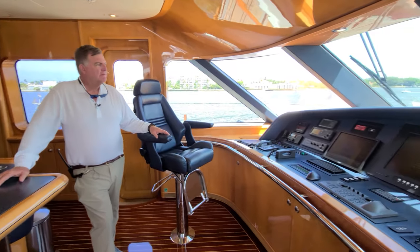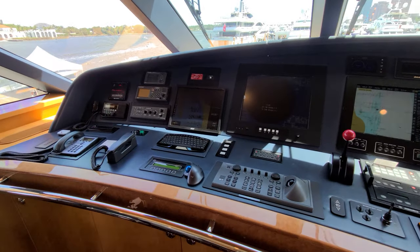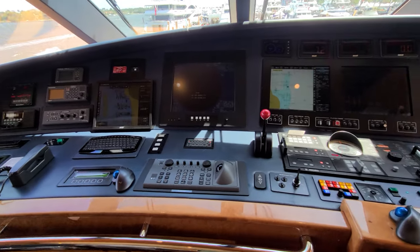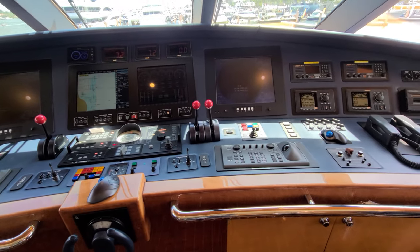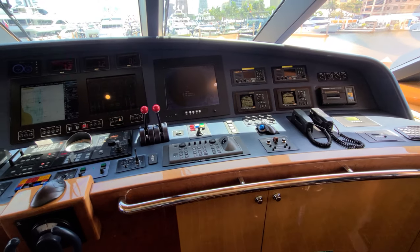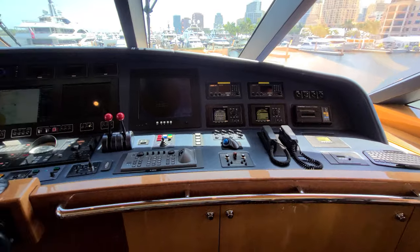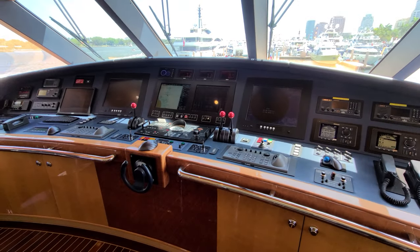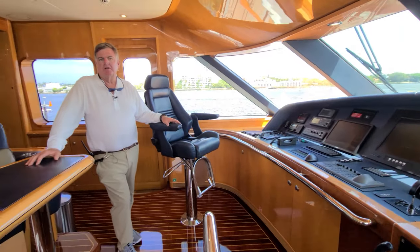When you say a water jet, are there traditional propellers as well? There's two traditional propellers on the big diesel engines, and then the center engine has a water jet. Now let me ask you, if you were in shallow water, are you able to lift up the other engines and operate solely on the jet? No, but this boat only has a 6-foot draft. That is amazing. So it makes cruising the Bahamas and other shallow draft areas very accessible.